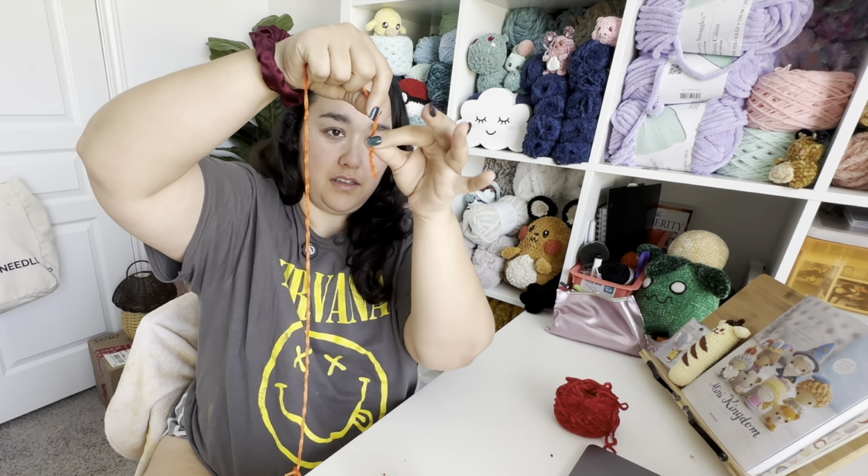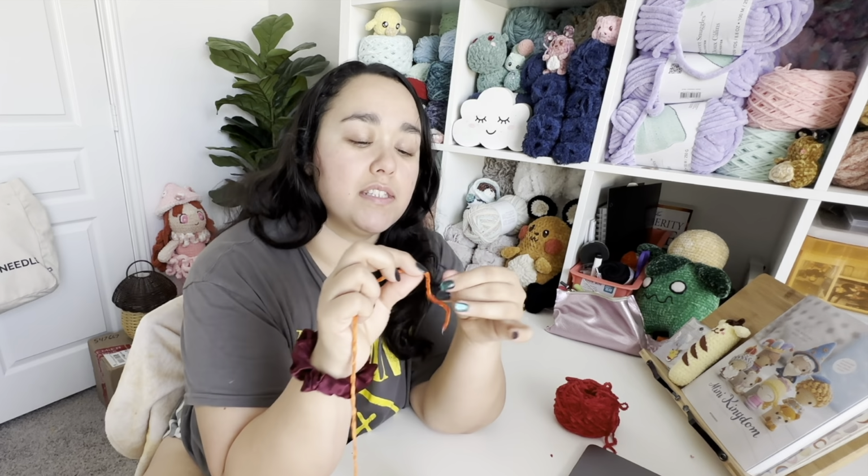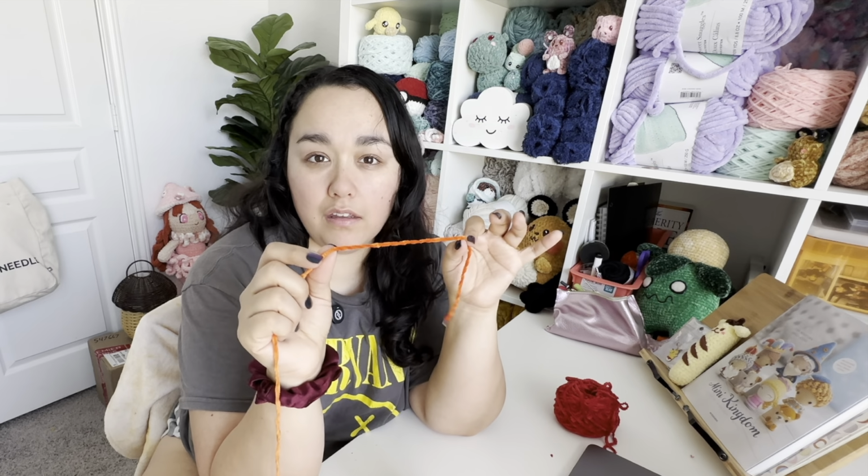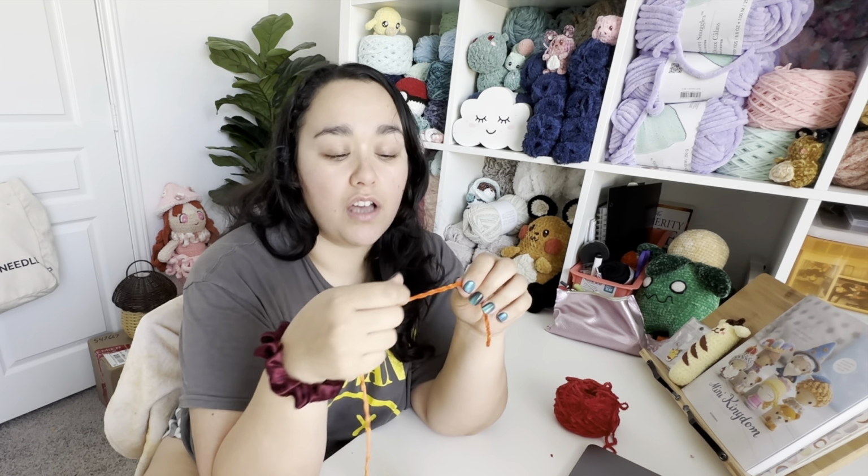So look at this. I'm going to do it with my nail, and see, just a bit of fluff comes off. That's pretty crazy. For a velvet yarn, that's pretty decent. It really is soft. It's just not silky. So it's soft, it's not silky.